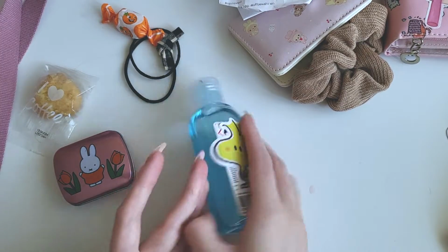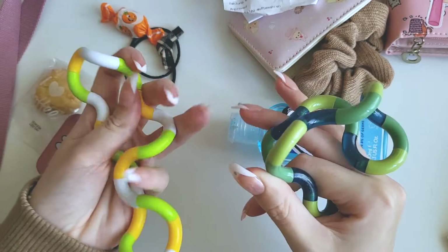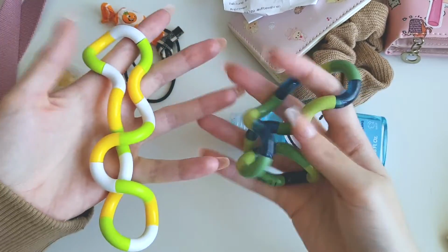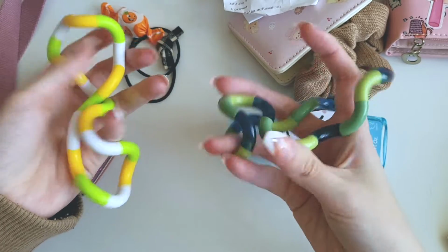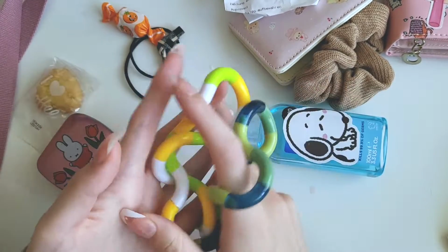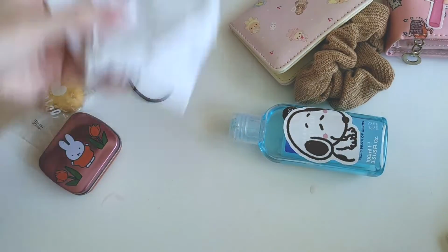Hand soap. Great. And then I also have my two Tangles with me. This is an official one and this is a fake one I just recently got. If you have anxiety, please get yourself one of these. I have really bad stress in public when it's too busy, and these things are amazing, so I always keep them in my purse, but I can't really figure out which one I like more. That's why I have two of them. And then of course some loose receipts and hair ties and dirt.